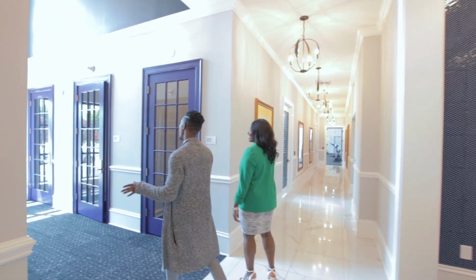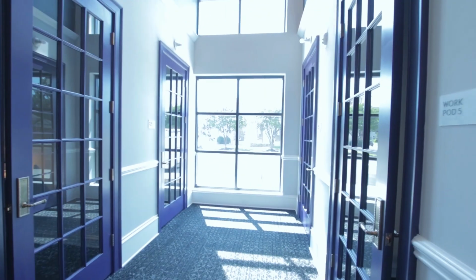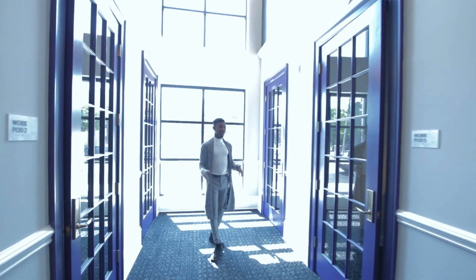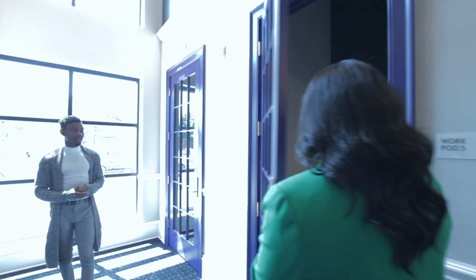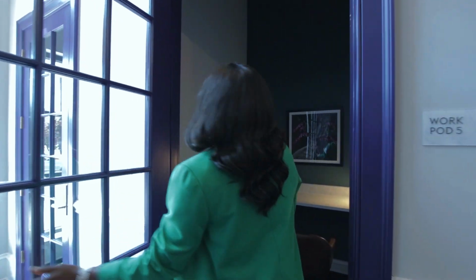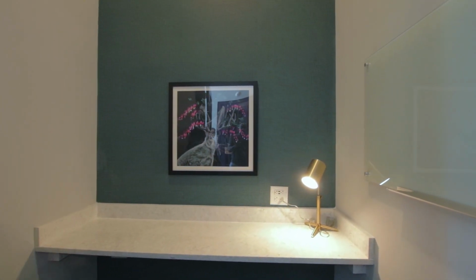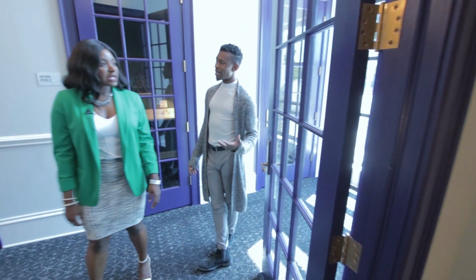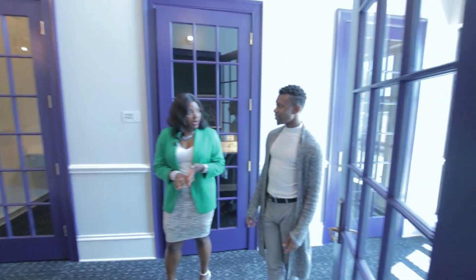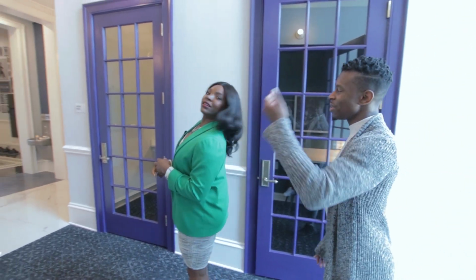Right here, our first stop is our work pods. You have 6 different work pods. You can bring your laptops, study, take calls, and just work from home. So it's like an office space? Yes, it's perfect office space. If I lived here, I wouldn't ever go to the library. Some people get tired of working at home, so you gotta get out of the house sometimes. There's a cafe here, there are work pods, so what more do you need? Go work out, get your coffee, and then go to work.